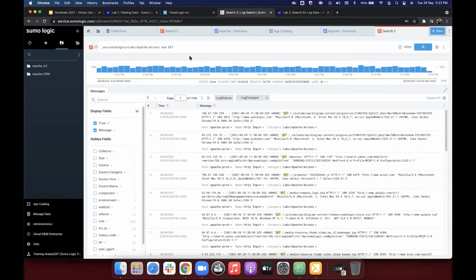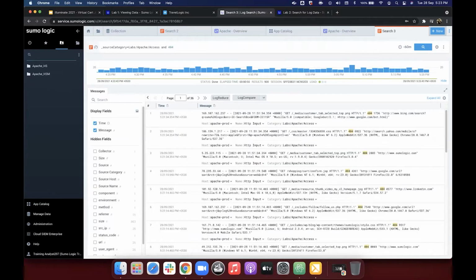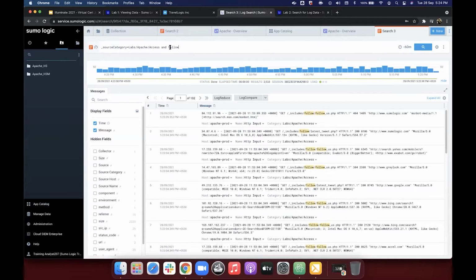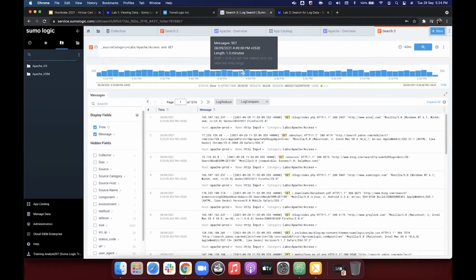Yes, this is a keyword search, so it can be any keyword. I can use error if I'm finding any error. None of my log messages had the keyword error. For example, I can even search for 404. It's going to match on the number 404 in any message. I can use follow as another keyword which is found in the messages, and it's going to show me follow.